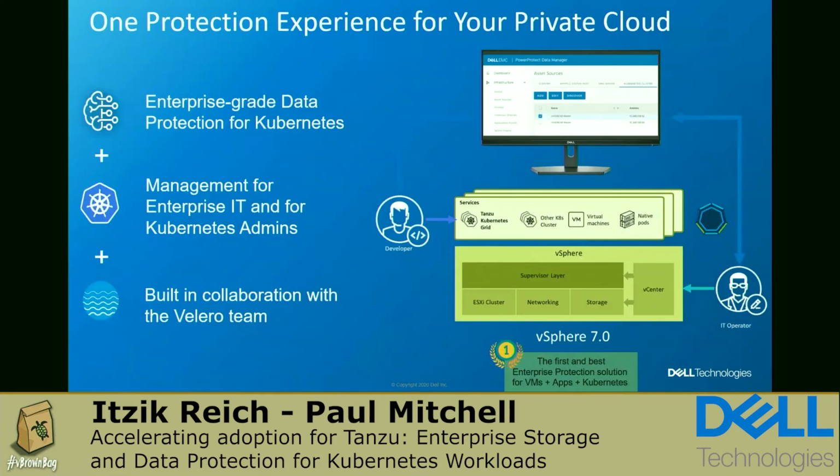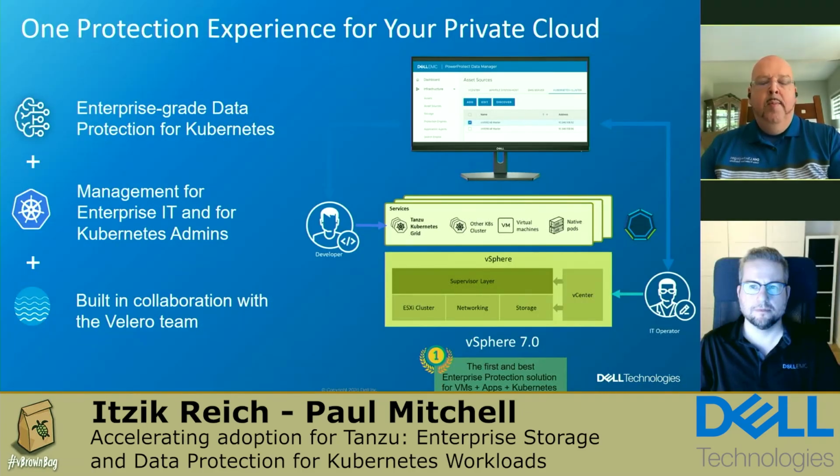I wanted to end today by wrapping up what I talked about from a data protection standpoint. One of the things we want to leave you with is that with the Dell Technologies PowerProtect solution, we're able to give you an enterprise class solution for your whole private cloud infrastructure, whether that be virtual machines, enterprise applications, and of course the containers we've discussed today. We're best of breed and better together, working in conjunction with VMware to provide the best solution, taking advantage of feature functionality where we can. As I said, we're using it in conjunction with Velero and now CSI integration to provide a best of breed solution.